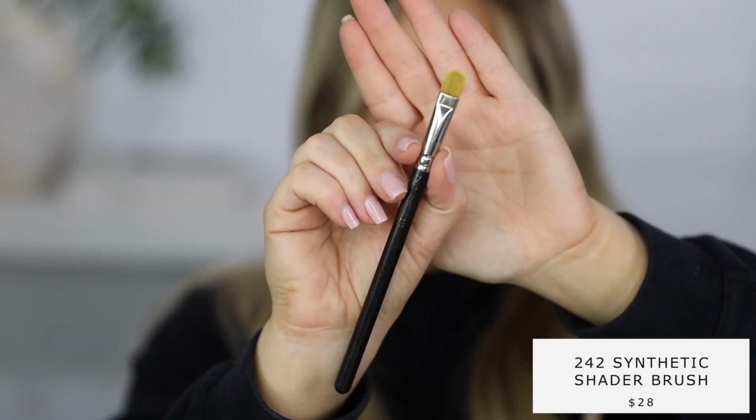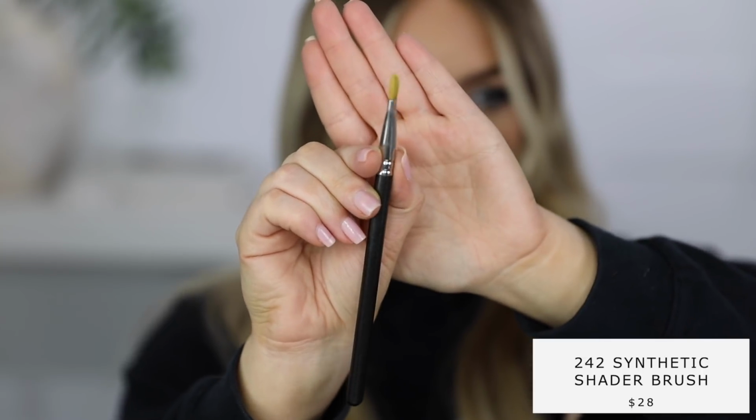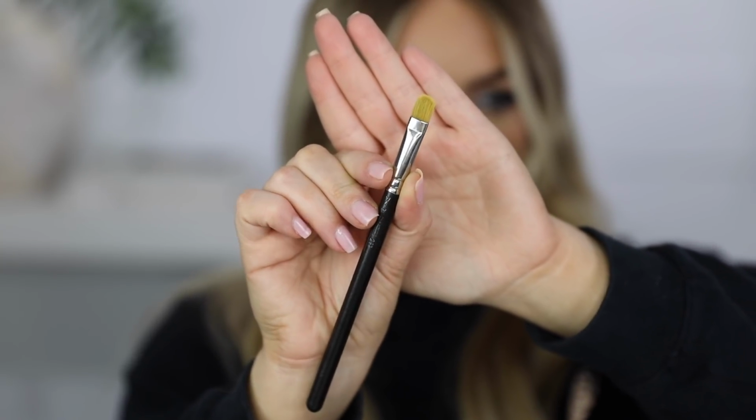Now I'm gonna move into more detail work. So the only lid brush that I have is the MAC 242. This is so worn off. I've had this for years. I should get another one, but why? This one's fine. This is really good for the lid shimmer. This is really good for underneath the brow bone. You could use this on the inner corner.